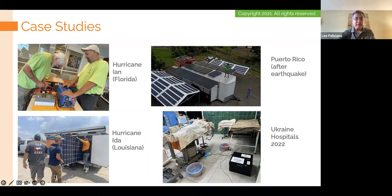Down below that is a picture from Hurricane Ida in Louisiana last year. So again, we were very active. A lot of our equipment was deployed after Hurricane Ida by our friends at Footprint Project. That is one of the trailers that we built for that. Well, we didn't build it for Hurricane Ida, but we built it and it was deployed at Hurricane Ida and subsequently was also deployed at the Bonnaroo Music Festival.